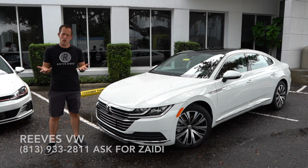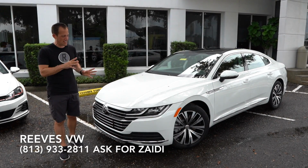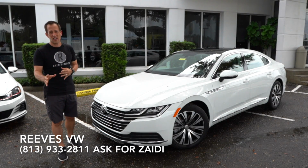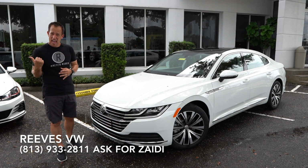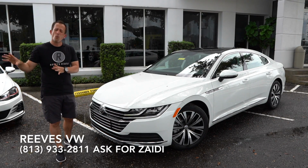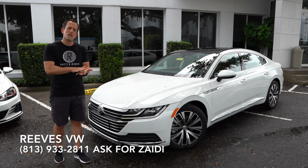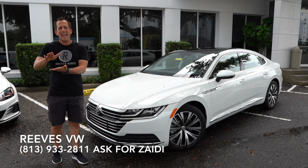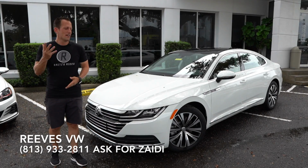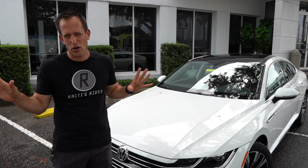I'm back here at Reed's Volkswagen in Tampa, Florida, and we have the new talk of the town for Volkswagen. This is the 2019 Arteon. This car is replacing the outgoing CC, and what's interesting is that if you took this car over to Reeves Audi, this would actually slot right in between the Audi A5 Sportback and the Audi A7. It replaces the CC. The Volkswagen CC is no longer in existence.